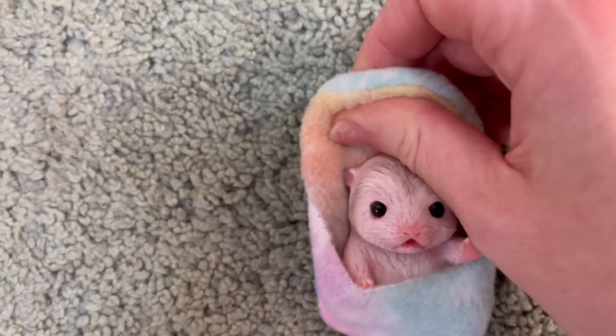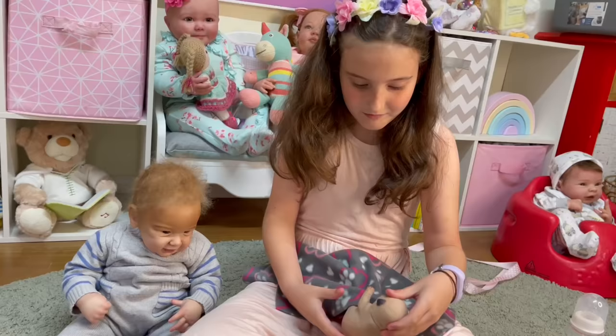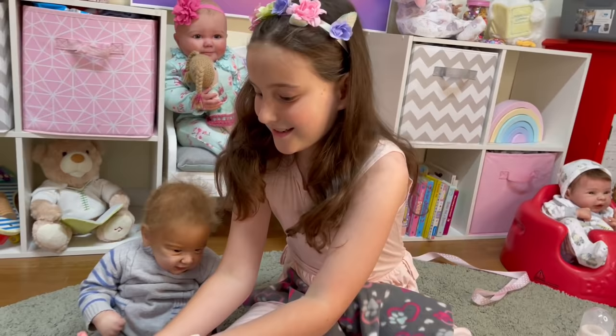They're so cute in their little beds, aren't they, Aliyah? Now, Aliyah, do you want to put her down to sleep for a minute? Because I have another couple of pets to show you. These two are going to be available on our website soon, guys, okay?